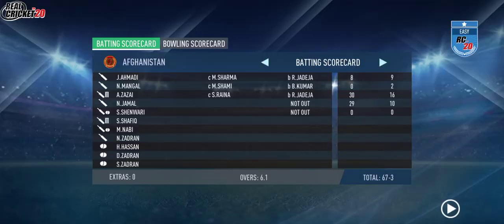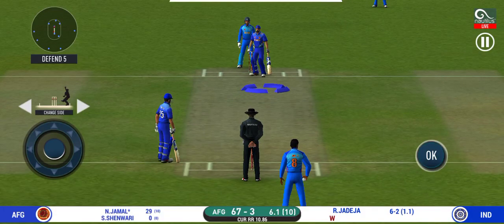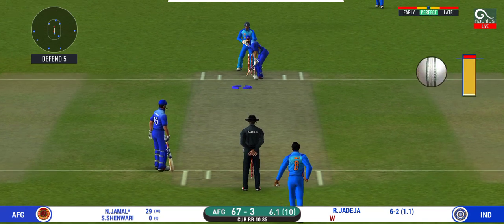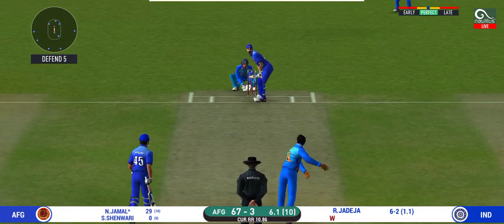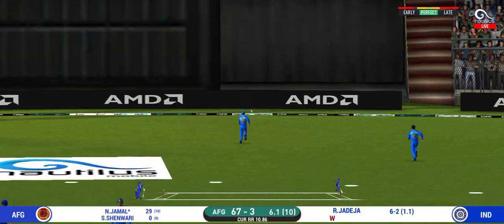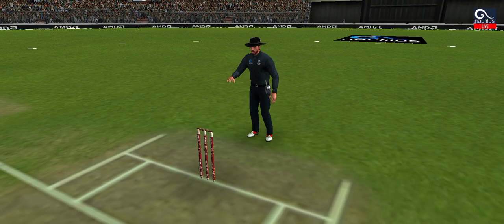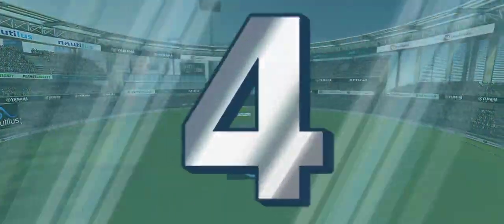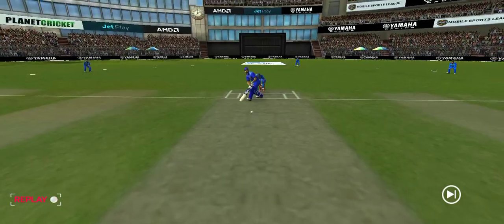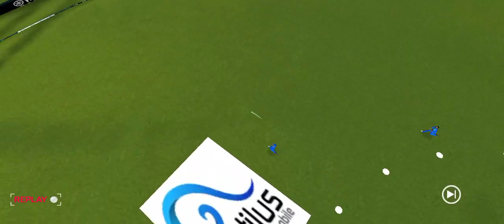He has gone for a loose stroke. There is a fielder at deep extra cover. That is in the air and in the gap as well. Goes for four. That was an absolute gift for the batsman and he cashed in.